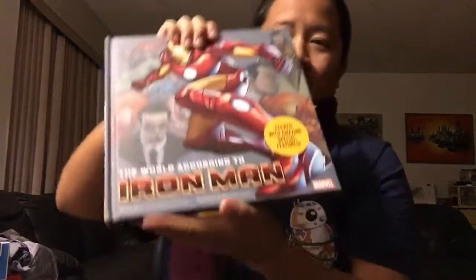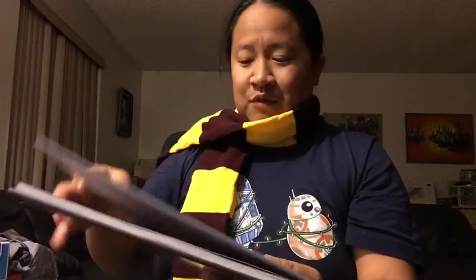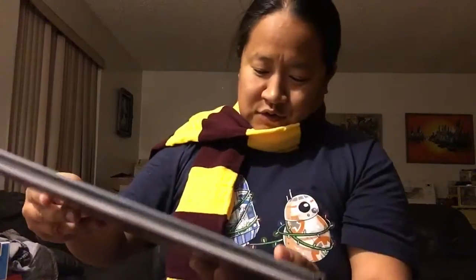It says The World According to Iron Man. And it's apparently packed with amazing special features. Wow. This is all about Iron Man, I guess. And is it a pop-up? It is a pop-up book. Oh. What is this? Oh, it's a fake document? Oh, it's cool. So it has cool little things inside.